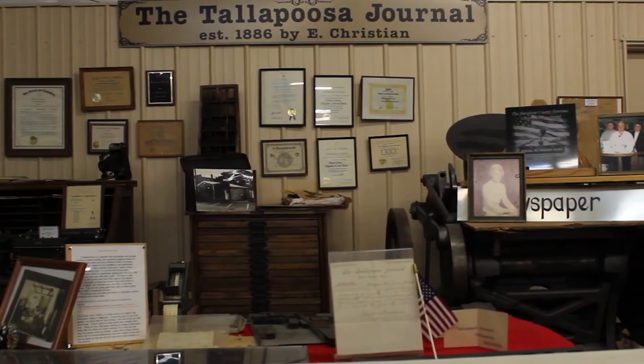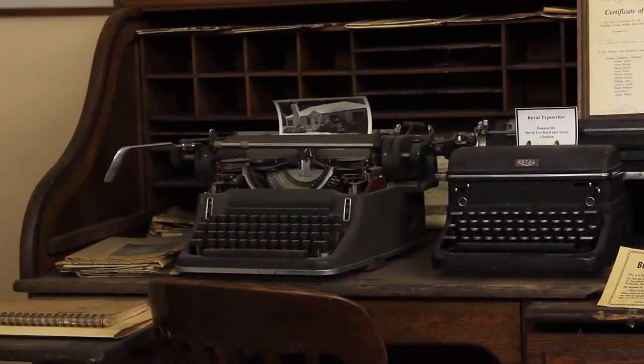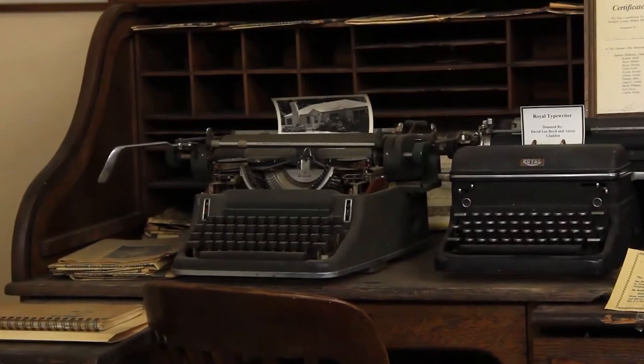There is a replica of the Tallapoosa Journal office from 1886. This was Tallapoosa's first newspaper.